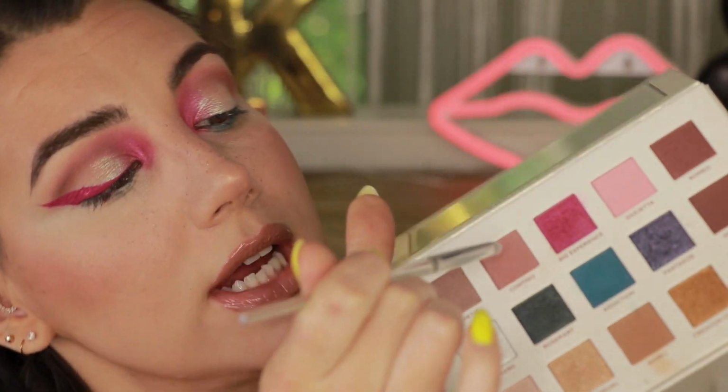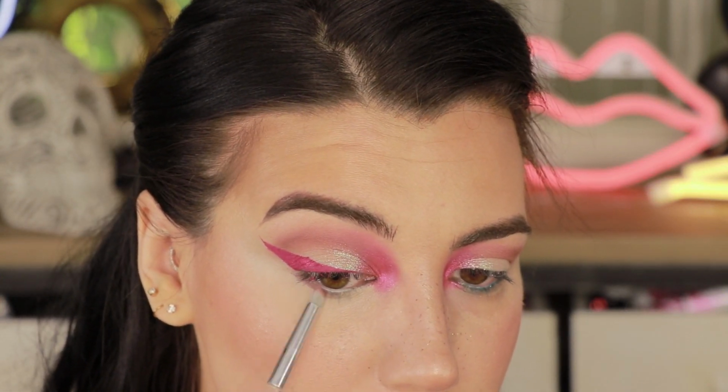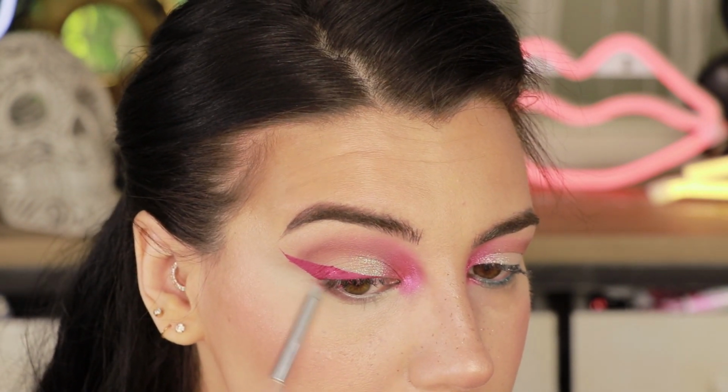I'm going to go back to the shade Contigo on a pencil brush, and I'm going to run that under my lower lash line just for some soft definition. I'm going to put it down with the pencil brush first and then blend it out with a little something more fluffy.